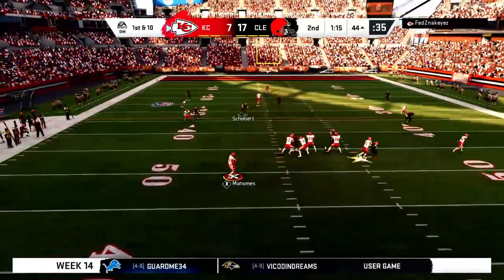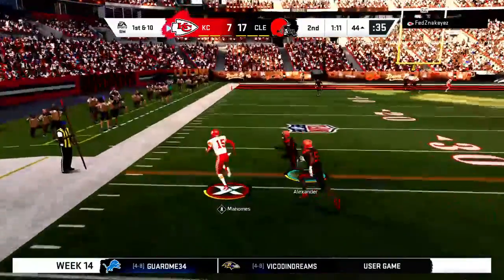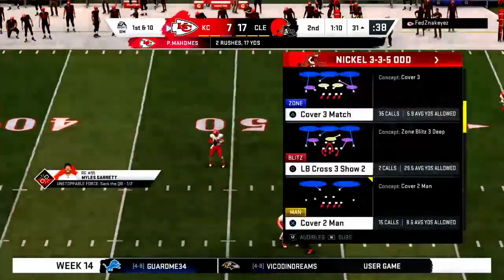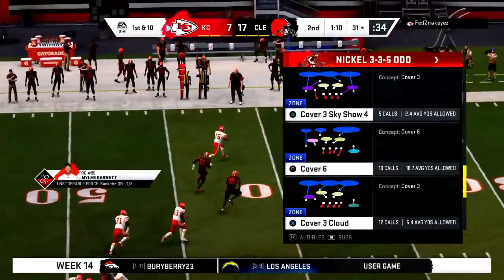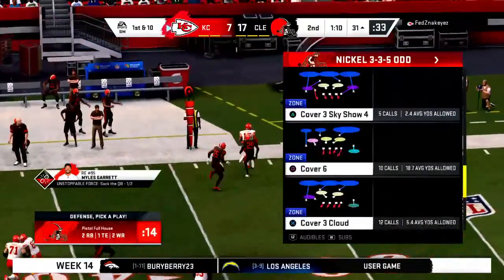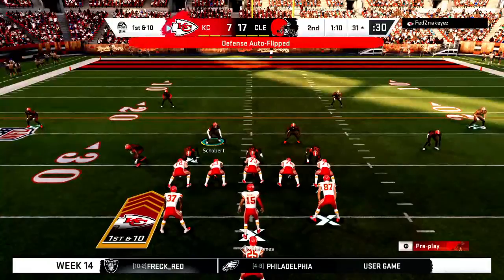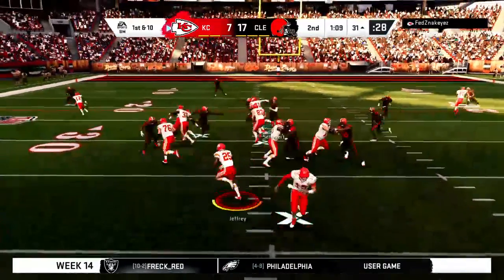Mahomes now on first down. Steps away to his left, and he'll be out just a yard or two shy of the 30. A nifty bit of scrambling there. 12 yards, first down. That was an excellent job of recognizing the situation. His first read wasn't there. Heck, his second read wasn't there. But he bought himself a little extra time scrambling out of the pocket, got to the sticks, and picked up the first down.